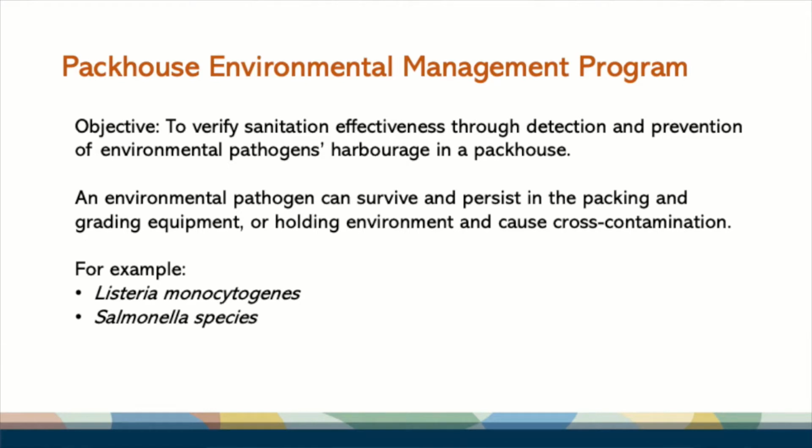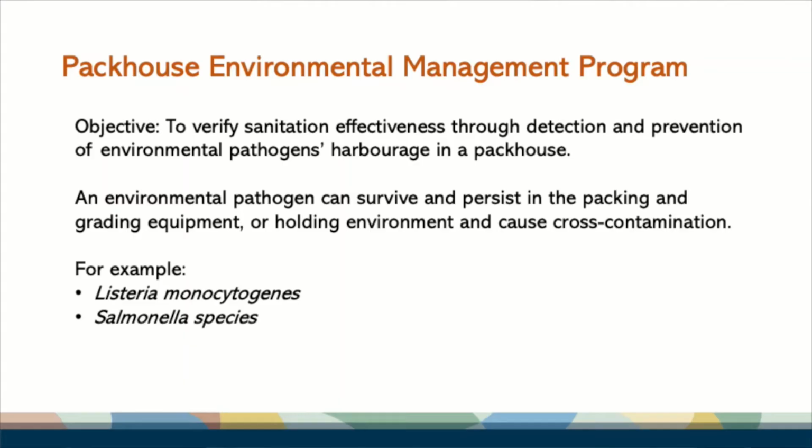An environmental pathogen can survive and persist in the packing and grading equipment or holding environment and cause cross-contamination. There are two major environmental pathogens that have been of concern to the industry. The first one is Listeria monocytogenes, and the second one is Salmonella species.